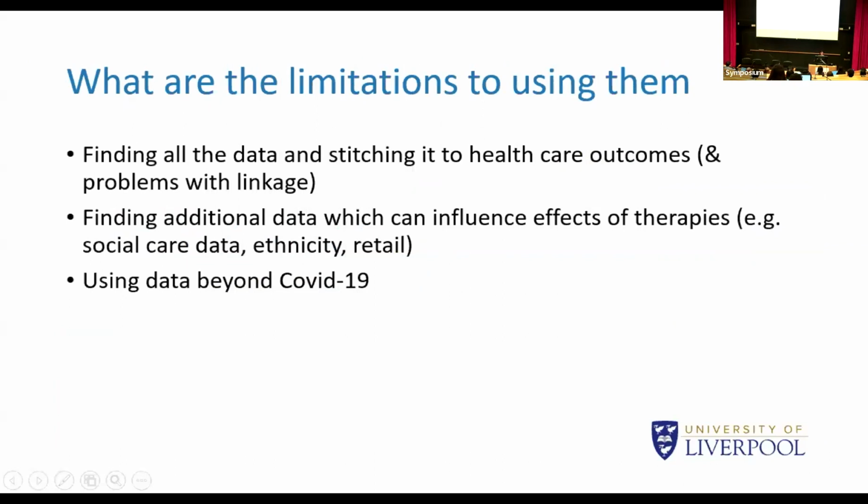And I'm just going to quickly talk about some of the limitations in terms of using the data. So I think I've already pointed out the data, particularly for medicines, are in different places, and we need to find all of these data and be able to stitch them together and link them to routine healthcare outcomes.